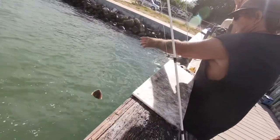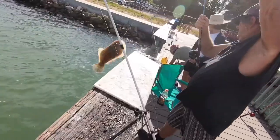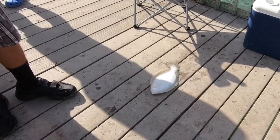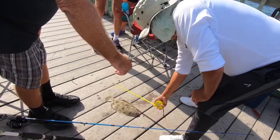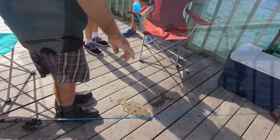Oh, that's probably 11, 12 inch. That's a nice flounder. Measure that thing and see. I would say 11, 12 inches right now. I want to see what it is. Whoa, man, 14. 14, yes. Whoa, 14 inch.